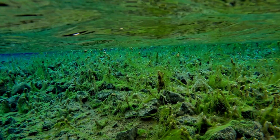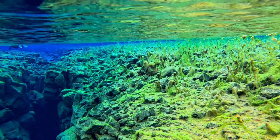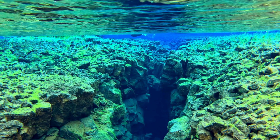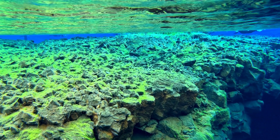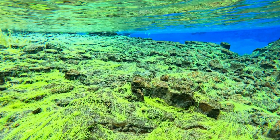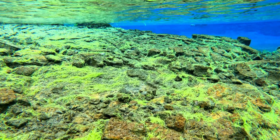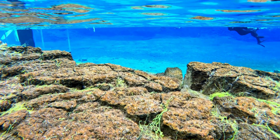One last look around, and our snorkeling is coming to the end. Many people are happy to get out of ice glacier water.